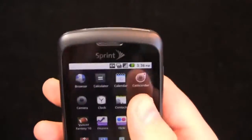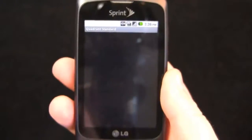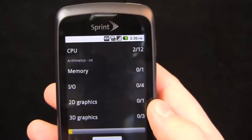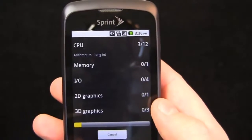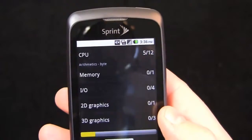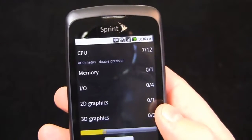Let's take a look at the Quadrant Standard scores and see what those come in at. While we're running this, I'll talk a little bit about call quality, speakerphone, things of that nature. Call quality has been very good. I've been pleased with this device. The earpiece is loud. Callers could hear me well. I was able to hear them well. No problems whatsoever there. Speakerphone was good as well.